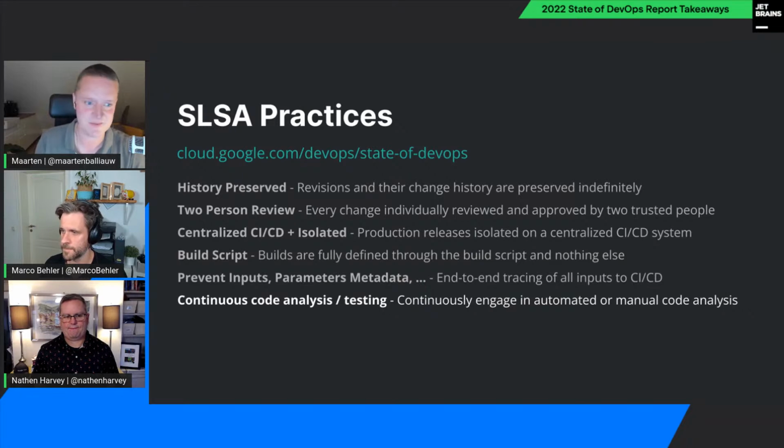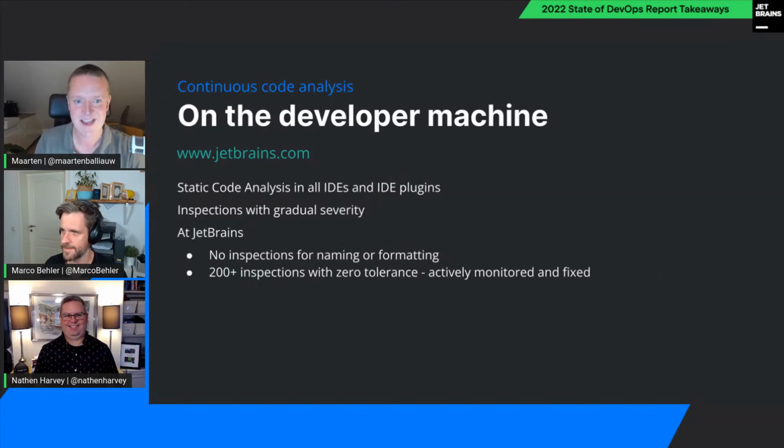Now, of course, you would not be in a JetBrains webinar if we didn't have any tooling for that. And of course, on the developer machine is where this all starts. Any IDE that we have and that you use has static code analysis available for you, where you're writing Kotlin or Java or .NET or PHP. You always have static code analysis rules that you can enable in the IDE. Now, all of the inspections and analyzers that we have have a gradual severity. So some things are suggestions, some things are informational, knowing that you could do something different, for example. But we also have inspections that are errors and maybe prevent you, or you could actually configure the IDE to prevent you from committing when there are those types of inspections firing.